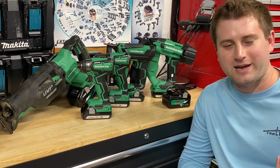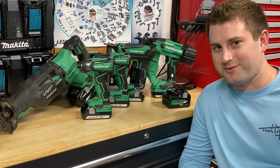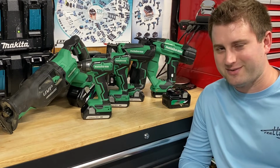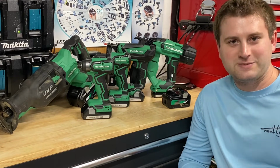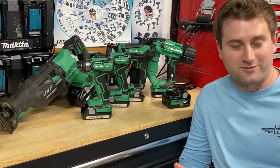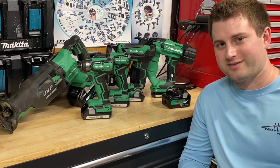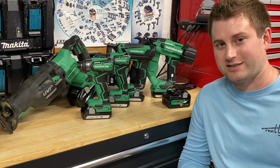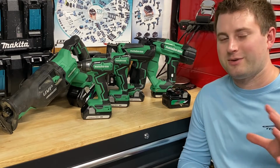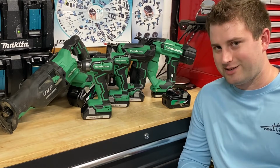About 4 years back, Hitachi Power Tools became Metabo HPT. Now, the whole story about how that happened is actually kind of interesting, a little bit confusing. Metabo HPT is known as a brand called Hikoki in every other part of the world but North America. They did that because they had a recent sale of the Hitachi Power Tool lines to another company, and that company decided to change the name from Hitachi to Metabo HPT, with the HPT standing for Hitachi Power Tools.